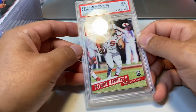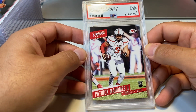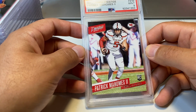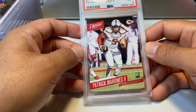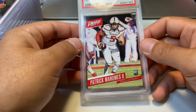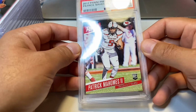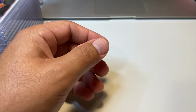This is kind of a bummer. This is the only Mahomes rookie that I think I had in my possession when I sent this order in. I thought I better get it in. I'm sure that if this was a PSA 10, it would be hundreds of dollars, which is pretty crazy for a base Prestige card, but boy, his stuff just goes bonkers high in value in PSA 10. So kind of bummed about that one, but still a nice card to have slabbed.